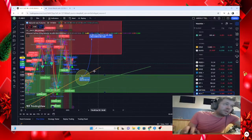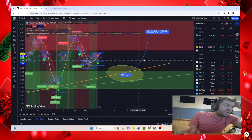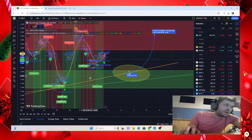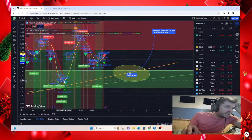There's not much more to talk about. It could definitely go up from here, and should you have been long right here? In theory, yes. In theory. But like I said, we didn't see this little squeeze here, this bull squeeze down here.